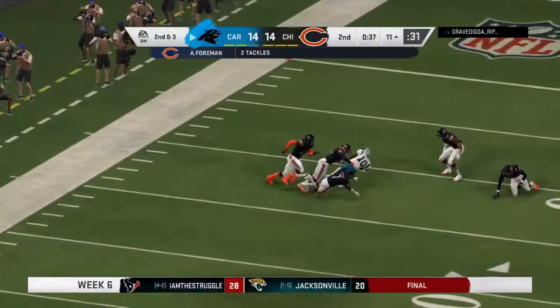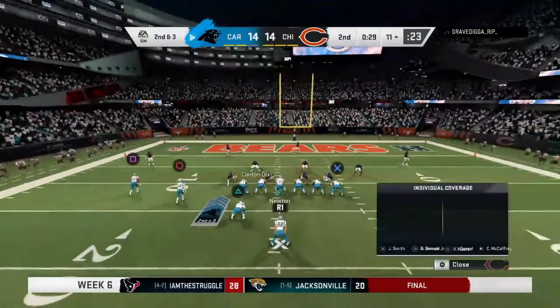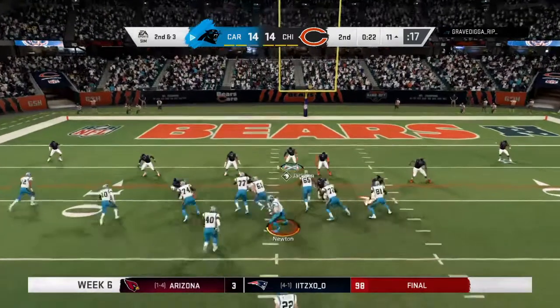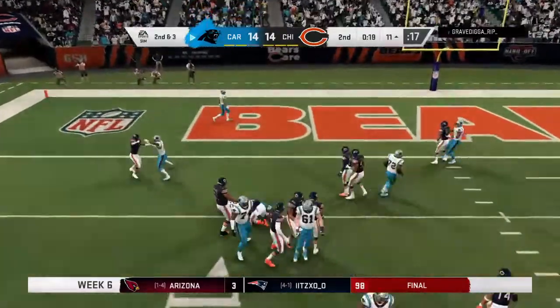I think a lot of people ask the same question all the time. Why do we see so many slants in the red zone? Well, the windows are tighter. Everything's more condensed. It has to be quicker, and you've got to deliver the ball on time. Your biggest worry? Ball gets tipped in the air, because if that happens, then it's fair game for the defense.